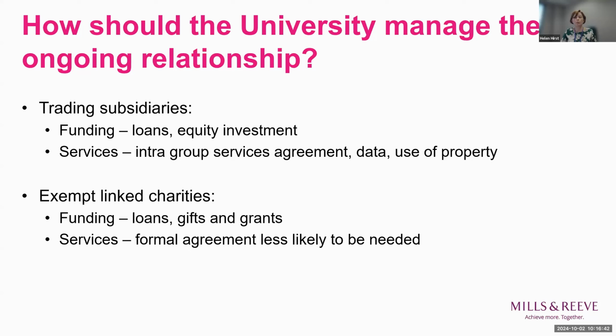using the university's intellectual property, normally its name and logo, which requires a formal license to be put in place, data processing arrangements, and use of the university's premises, which could be covered by licence provisions, or it may be necessary to have a separate lease depending on the circumstances. If the subsidiary or the university wants to develop the property, then this may be difficult if the subsidiary does not have a property interest.